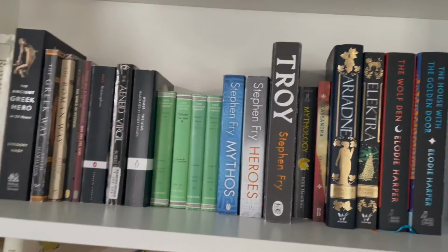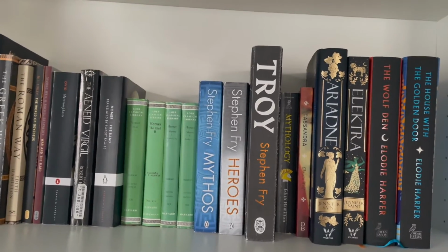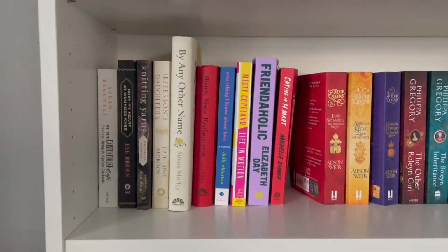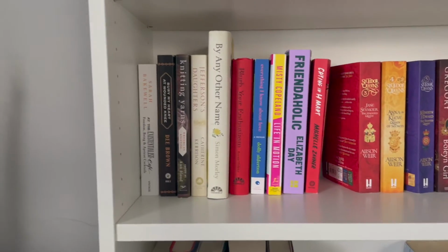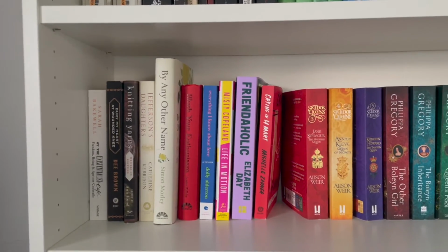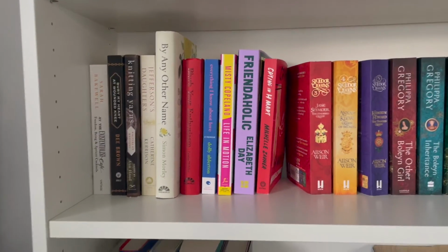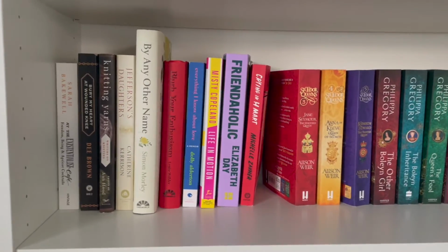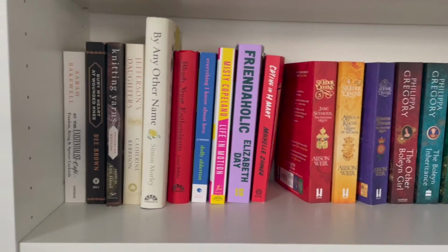If you have never read Stephen Fry's adaptations of Greek myths, please do. He is hysterical. Here I have some nonfiction at the Existentialist Cafe. I'm not an existentialist, but existentialist narratives and stories and philosophy give me great joy. So there we go. Bury My Heart at Wounded Knee, one of the saddest books I've ever read. I'm not a crier, but that book did make me cry.